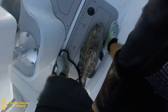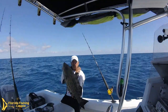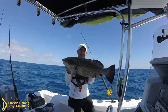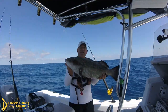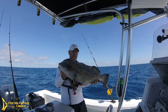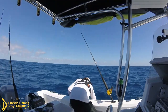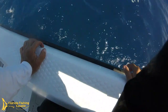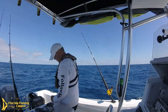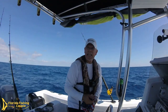Almost didn't get him up off the bottom. That is a beast. That is a big boy. Man. All right, believe it or not, he's going back. But I just enjoy catching. There he goes. Yeah! That's what I'm talking about. Freaking goggle eyes, man. They catch everything.